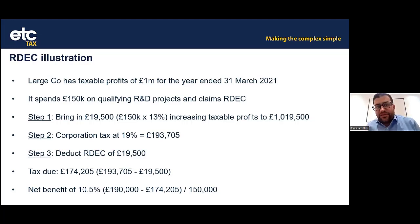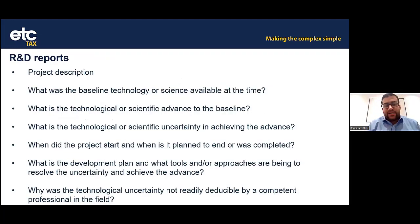From a practical point of view, I thought it would be useful just to include a slide in there around how to go about R&D reports. Now, there isn't even a legislative requirement to submit an R&D report, believe it or not. So, from a legislative point of view, we can just put in the R&D claim figure as part of the CT600 and submit it. From a legislative point of view, there is no issue with that.